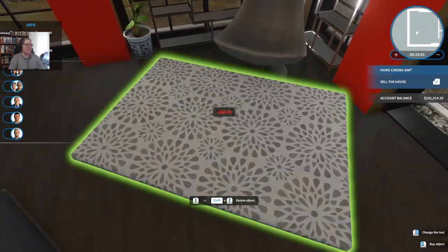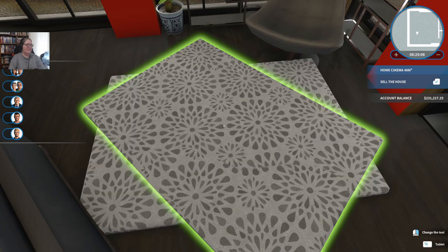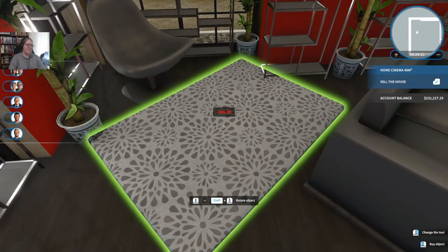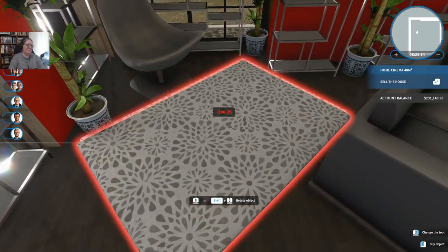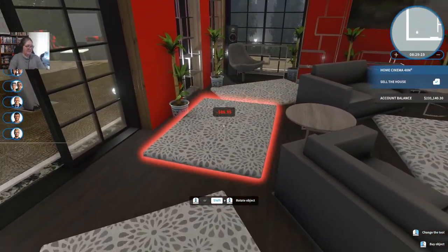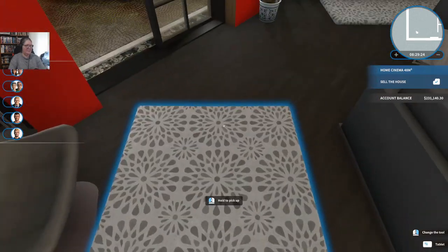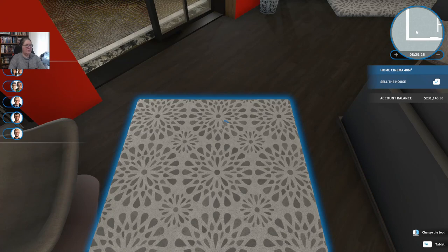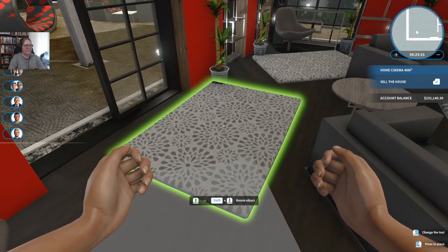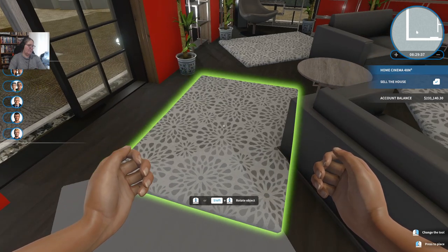I'm going to put that one here. We're going to put this one over here. Now I'm making an abomination. Hush, don't judge me. Can't quite get it in. Alrighty. I wonder if I move this here. Something's just not quite square, is it?